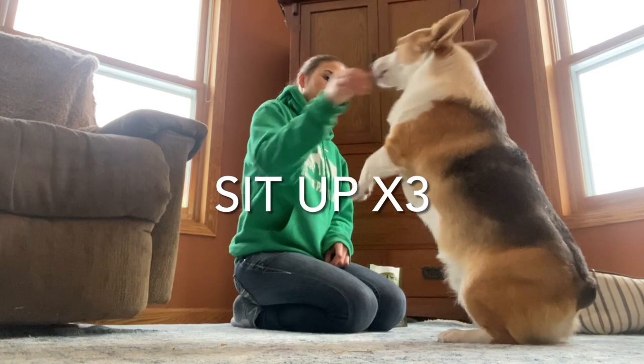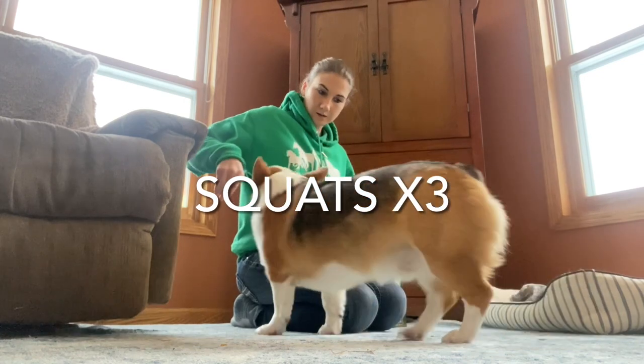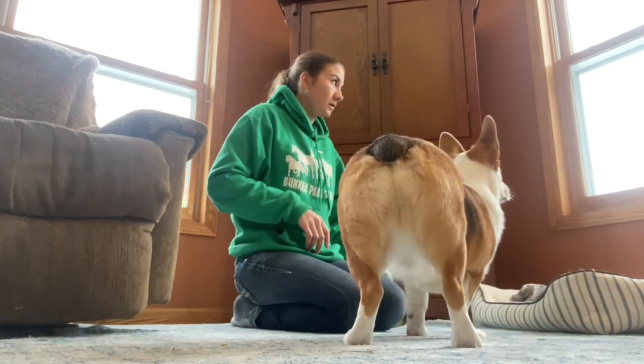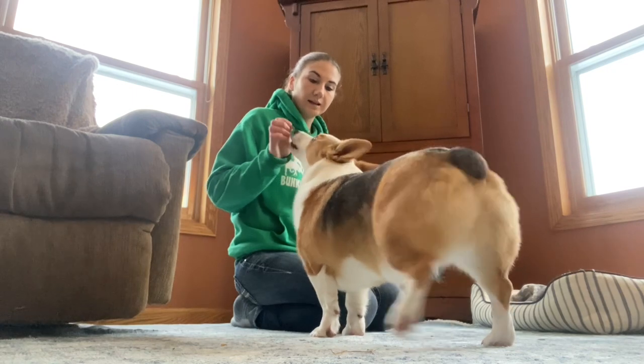Once we are done playing fetch for 10 minutes, we came inside for our cool down and we did 3 squats and 3 sit-ups. This was also for strength, core strength, and body awareness, but also a cool down from our fetch.